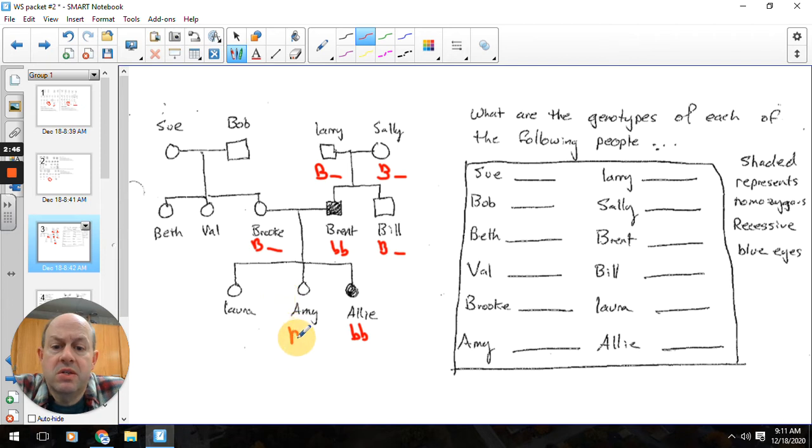So in the case of Brent's parents, Larry and Sally, we know they both had to have a little b to give Brent, so that means they would both be big B, little b. Okay, Bill, we know he's got brown eyes, so he's big B something, but we don't know exactly what he would be. Because mom and dad could have given him a double big B, or they could have given him a big B little b. So we're going to have to leave him question mark.